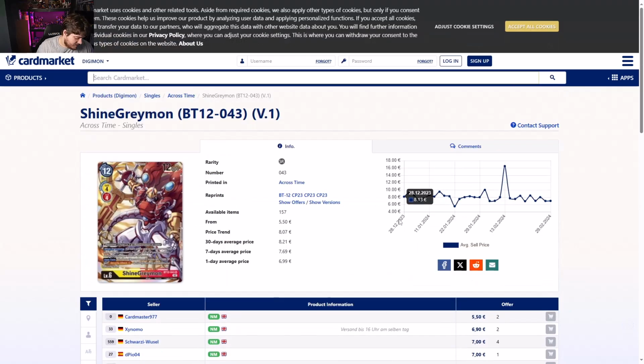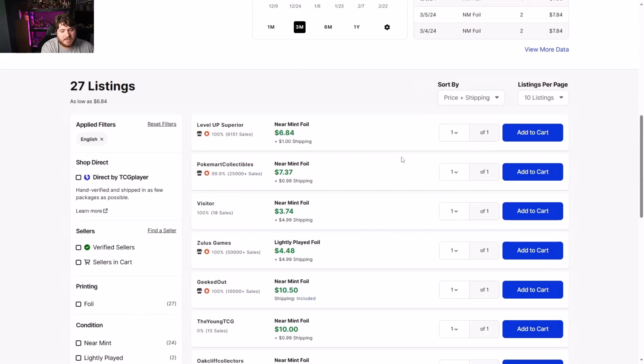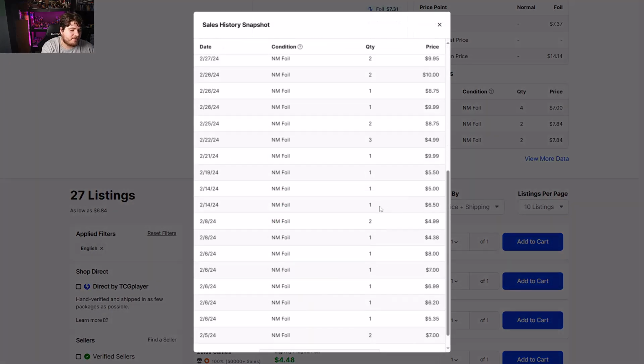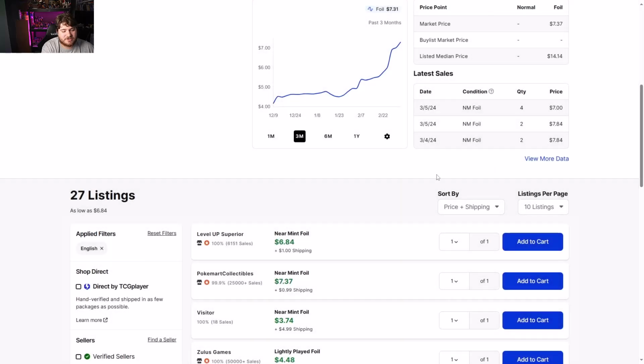but new Shine Greymon support is starting to show off, so there might be some waves with Shine Greymon itself. We'll have to see how that handles, but yeah, there's a pure yellow line now. Might lead to being more older ones like this Shine Greymon alternate art release special booster BT01 through 3. This alternate art has climbed up to being sold at $7 a pop. You know, this thing's been under a lot of people's radar, maybe a one of in the original list, but now we're up to $7 to $10 a pop selling.